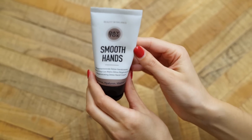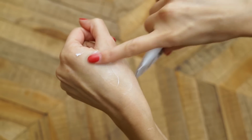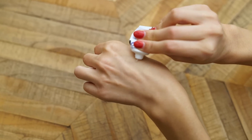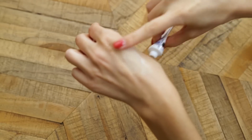At the moment, I have Detox Smooth Hands on my desk, that's a tube, and I apply it really several times throughout the day. Then I always have a mini hand cream in my purse too. Neutrogena is great, it's really thick, it's really greasy. It's the concentrated version for dry hands and I love it.